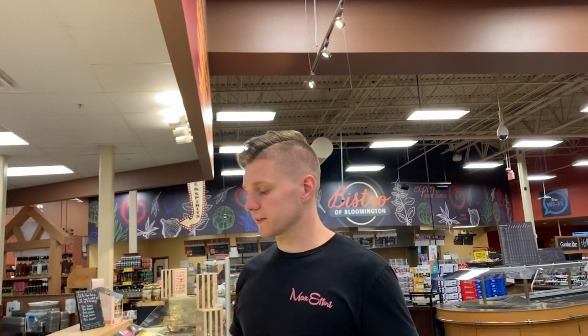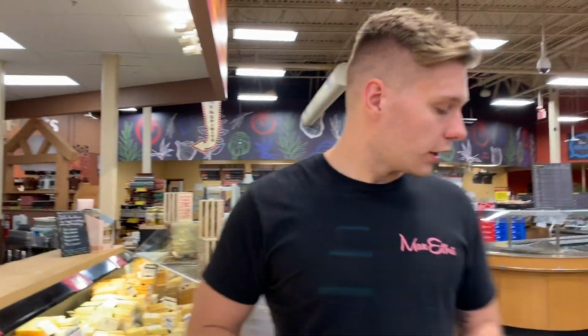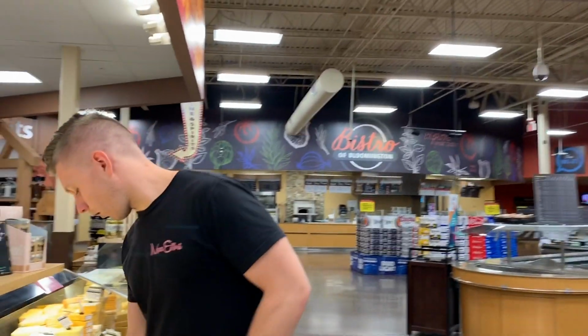Some stuff we're gonna pick up today that I really like is we're gonna get the New Woman. That's kind of like a jerk chicken flavored cheese, really good. And then one we get all the time is this smoked provolone. It smells so good, it can make anything taste so much better. But remember, so those lunches and dinners we eat every day, try and get blocks of cheese.